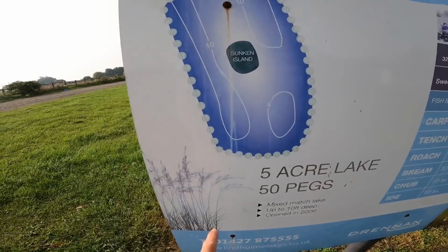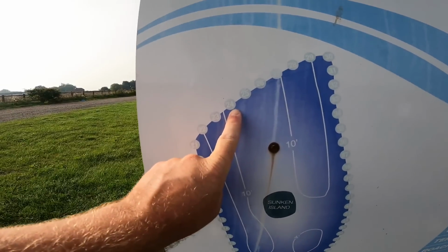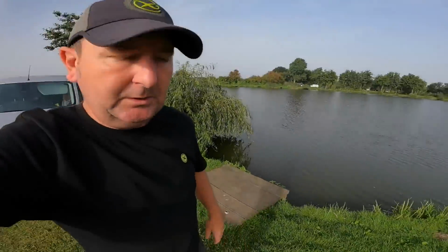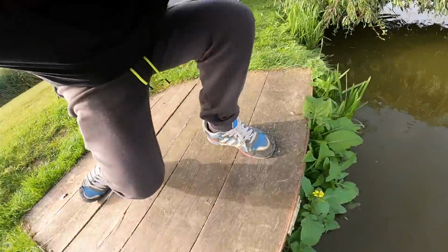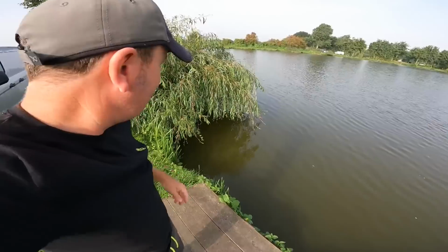Loco, I'm on peg 24, so I'm there, right on the split. That lake there is Benny's, just so you know where we are. This is Loco. I did a video here once, I think, but it was winter time. It was much colder. So there we are, I think, peg 24. There we are. A very close feature to me.